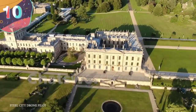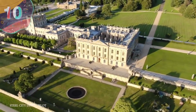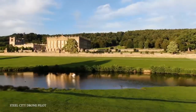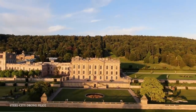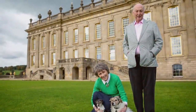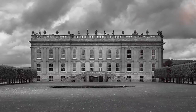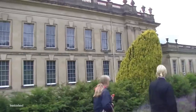Number 10. Chatsworth House. England is known for being home to castles, palaces, and estates, and of these, Chatsworth House is certainly a standout. It's located near the town of Chesterfield, and it's the estate of the Duke of Devonshire, which is a title that's been held by the Cavendish family for generations. The home was first built all the way back in 1708 and features a total of 126 rooms, although only about 20 or so are open to the public at any one time.